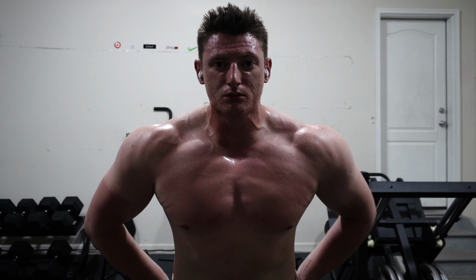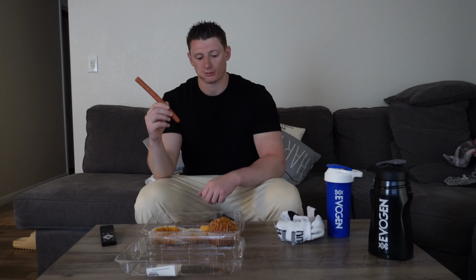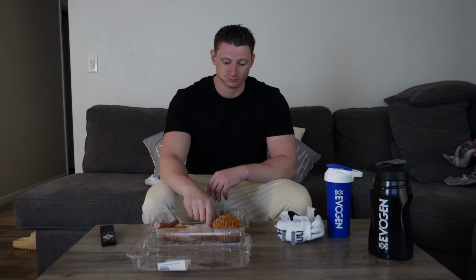Having my pre-workout snack. I get this sausage for some protein. A couple of, not really slices, they're not really blocks either, but these pieces of cheese. And a pumpkin muffin. Fall's coming.